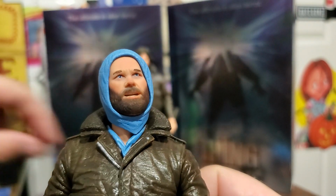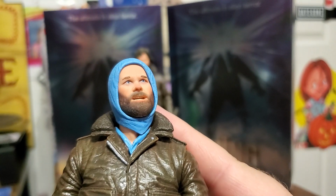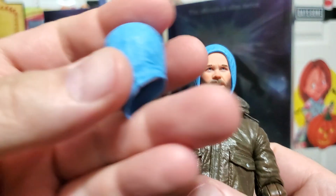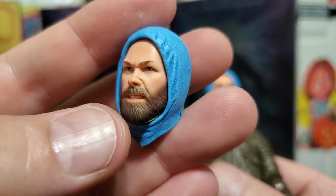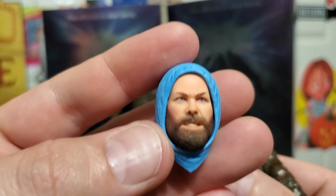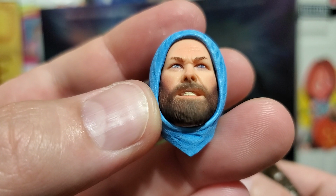Let me pop out one of his other heads that I didn't put gloss on and see if you can get a difference. Yeah, here is, oh, I just broke his neck. Here is the Macready in my second pack with a grin. Actually, since I changed looks, let's throw this on. This is one of the heads that come in the pack.